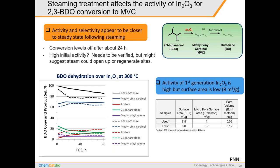We were interested in understanding the effect of steaming on the catalytic performance. So what we did here, we ran under baseline condition. Then, instead of doing a regeneration, we did a steaming treatment under air. And then we started the reaction again. And as you can see, after the steaming, the activity and the selectivity appear to be closer to steady state, which might suggest that the steam could open up or regenerate sites.